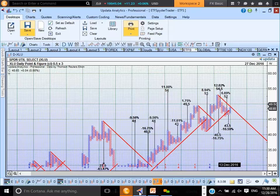Okay, so we watch it very critical this week and next week to see if it's going to be able to break past that point and figure chart resistance zone there. Not out the woods yet.